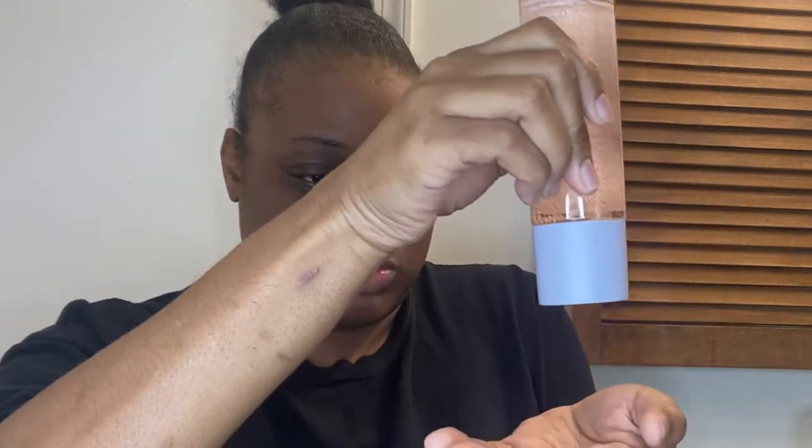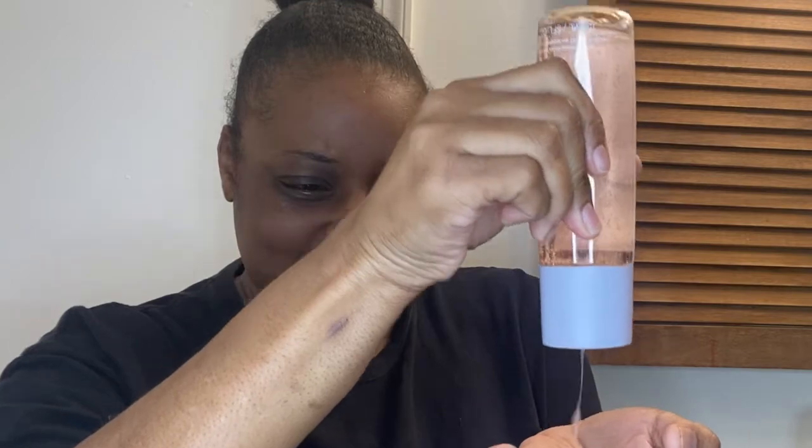So that's pretty cool. Next up is the Fat Water Toning Serum. And also in the promo, Rihanna said that you didn't have to use a cotton swab. She made it so that you can just use your hands. So I'm just going to pour some right into my hands. That should be good enough.